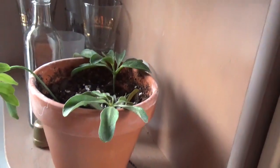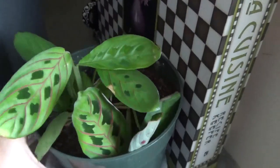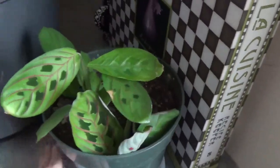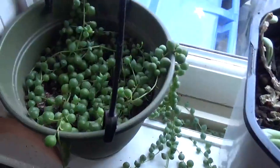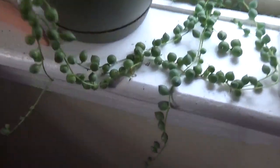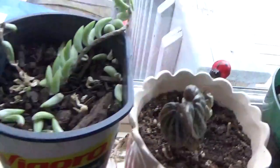Trying to root some cuttings from my bonsai tree, but I'm pretty sure these are dying. Prayer plant brought back to life. You might remember when I took it in the shower. She's looking mighty happy now. My beautiful string of pearls, and you can see that little tiny babies are growing. So she seems pretty happy.